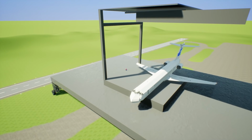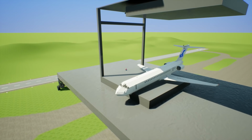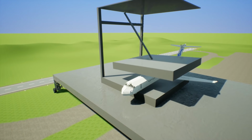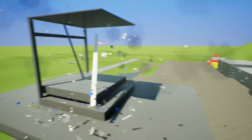All right, let's do it. Let's hydraulic press a giant plane. Full speed, and then slow motion. I have a feeling. I wonder if it'll teleport through the plane. Let's find out. Oh. Oh. No! It exploded it! I forgot about the engines.